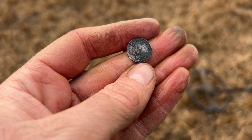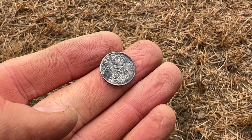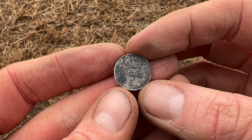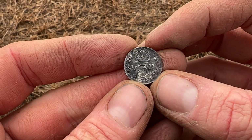Fantastic, silver in the first 45 minutes. Time for the silver dance! Woohoo! Well folks, look at that. A wee rub-a-dub with the magic cloth, and we've got a very clear 1917.